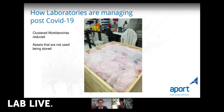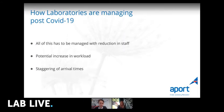But we certainly helped the end users anyway, with social distancing within their lab. And again, look, it's so difficult because all of this has to be managed with a reduction in staff. There might be an increase in workload currently for you. You might be staggering arrival times. And also you've got pressures on the business. Ultimately, we need to continue science. I'm not saying it's easy, but it is tricky to do at the best of times.